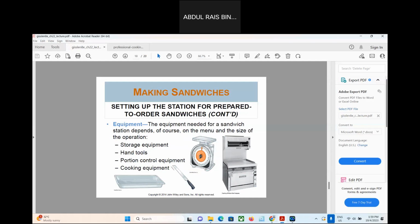Alright. And depending on if it's a cold sandwich, dia tak perlu semua ni. Tapi for hot sandwiches, you kena ada something like a toaster oven or a salamander in order to cook your bread or toast your sandwich.